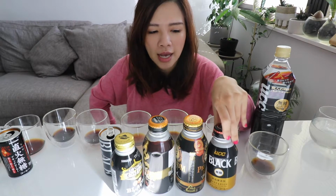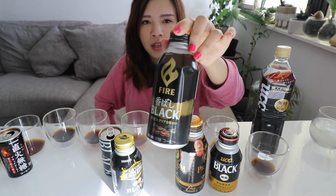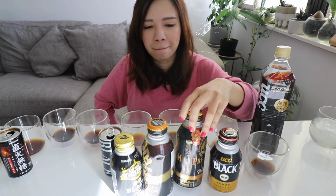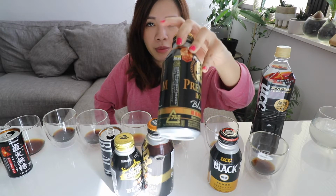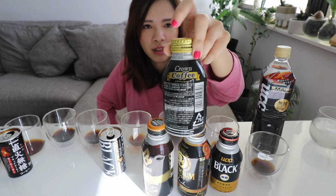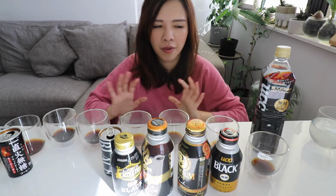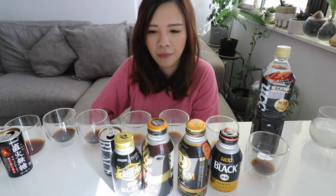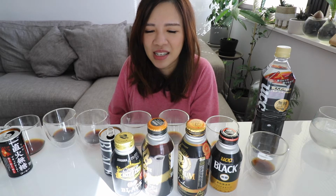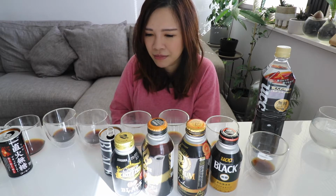I'll pick the UCC as an everyday drink. I'll pick the Kirin Fire coffee purely because it's a good kick if I need it. And I pick Suntory because it's the Premium Boss coffee, because it's unique and something different. And I'll pick the Crown Sangria coffee as a pick-me-up in the afternoon, something that's not going to stop me from sleeping at night. Easy to go with the palate. Say if I were to have an afternoon snack with some cake or a dessert, I'll probably go with this Crown coffee because it will wash down nicely.